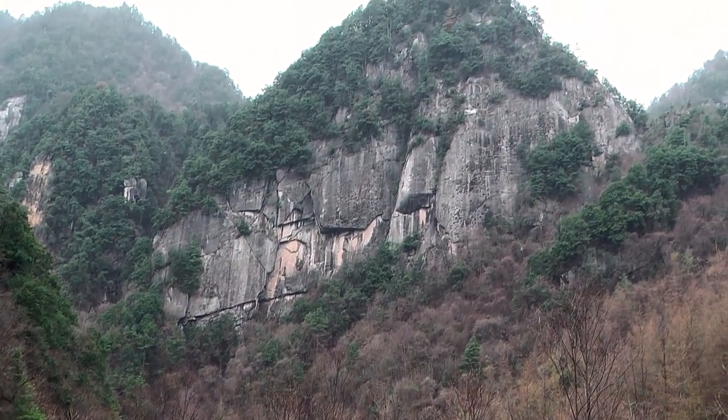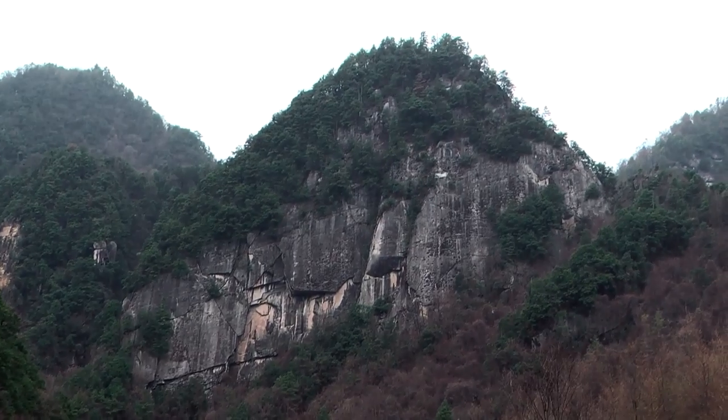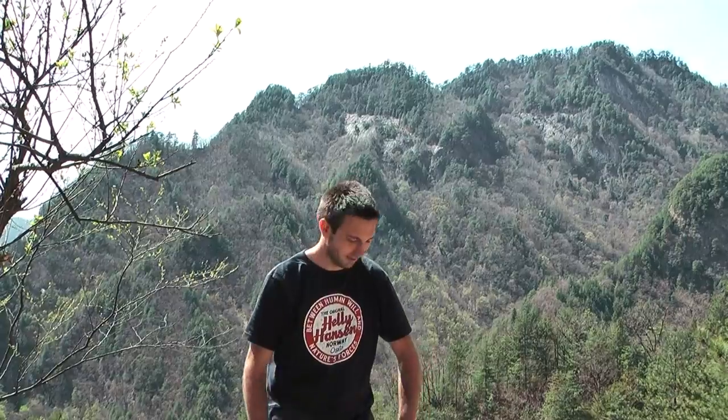Now, pandas have a very low population density, so actually finding one on these thickly forested slopes is going to be very difficult. However, I'm here for 8 days, and I've enlisted the help of some expert local trackers, so hopefully I'm going to be lucky.